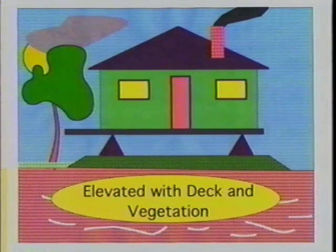As we have discussed before, one way to reduce the amount of thawing is to elevate the structure. This does several things. It stops the heat from the house from going directly into the ground. It lets cold winter air get under the structure to refreeze the area. It keeps the insulating blanket of snow from covering the ground under the house in the wintertime, and it keeps the summer sun off the ground in the summer.